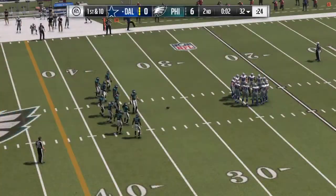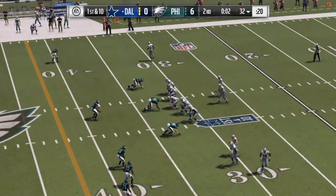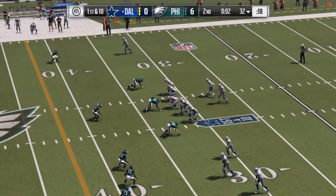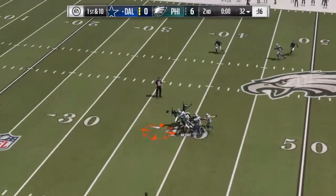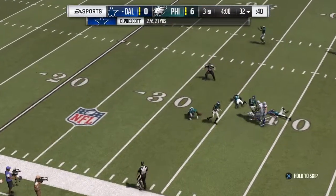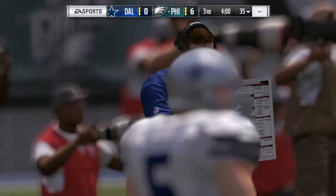And you see the clock almost empty, so this is likely the last play in the second quarter. Three receivers to the left, one to the right. Final play of the half, Prescott. And unable to connect on the long pass.